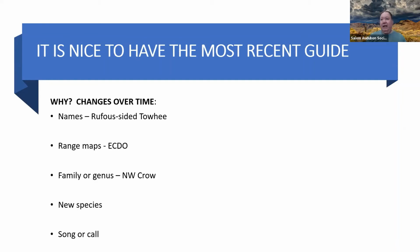They update almost every year. There are changes by the American Ornithological Union, and they make these different changes in birds. Some are lumped together and some are split out and made into two species, like the towhee was. And as we talked about earlier, range maps change. The Eurasian collared dove has really expanded. Some birds, their range starts to narrow.